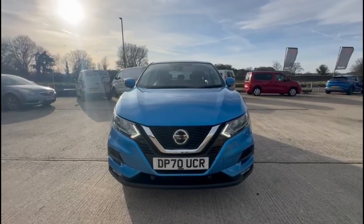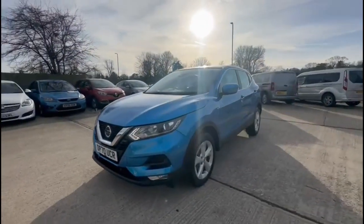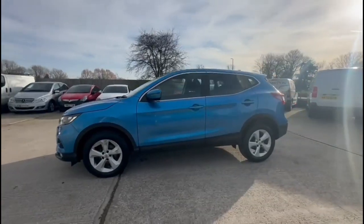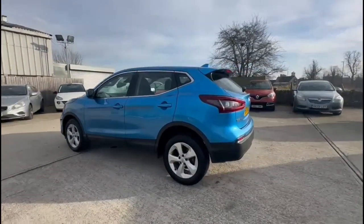Welcome to Baylis Vauxhall, here reviewing a Nissan Qashqai 1.3 Turbo Acenta Premium Auto. This model's covered 31,081 miles and is finished in blue. It also comes with a Baylis warranty, with the option to extend it to up to 36 months.